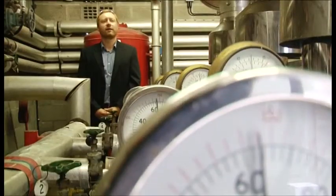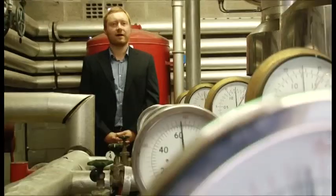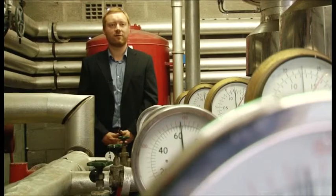Cardiff Council have shown that through senior management commitment and the allocation of appropriate finance and other resources, real carbon savings can be made. I'd encourage any other private or public sector organisation interested in following Cardiff Council's lead to contact the Carbon Trust today.